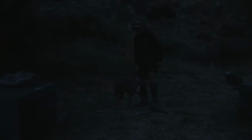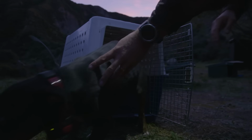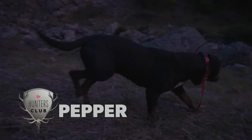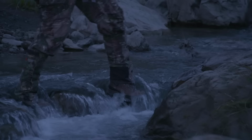Hey boy. You alright, mate? You alright? Yeah. Hey Gil. Right, so we've got Pepper tagging in for Midge today. She's just a young dog, about 12 months old, but hopefully the two of them will get a good old bail on for us.